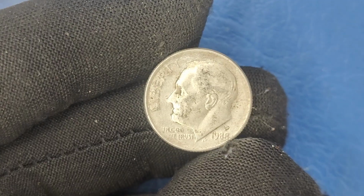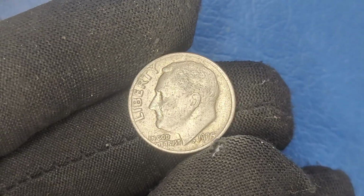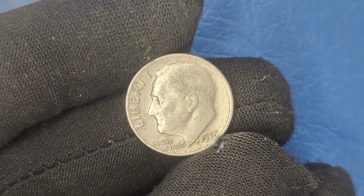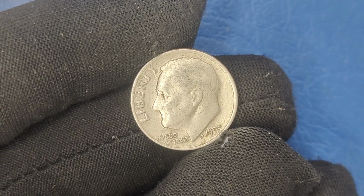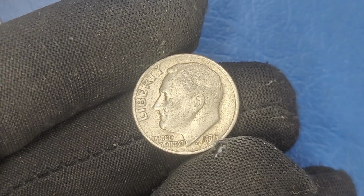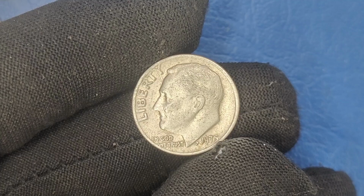We're diving into an extraordinary discovery in the world of coin collecting. Did you know there's a 1975 no-mint mark Roosevelt dime that's worth a staggering $1 million? Yes, you heard that right. This tiny dime could make you a millionaire.